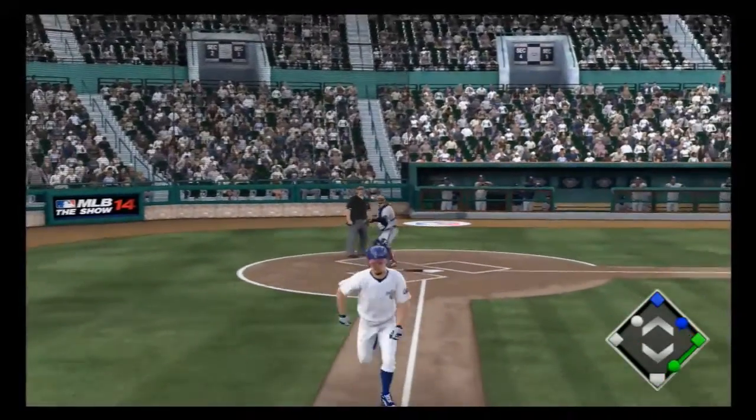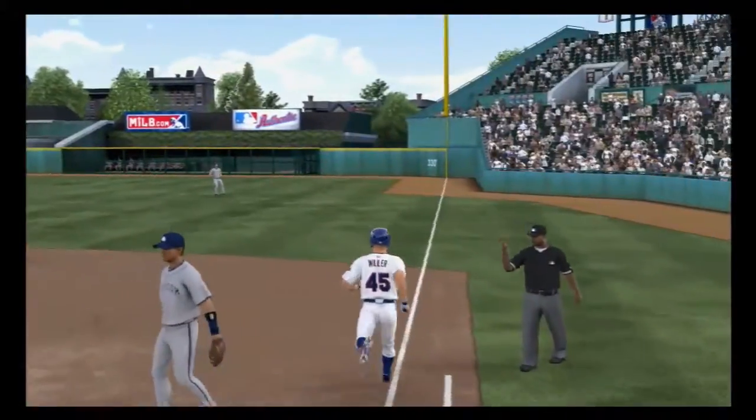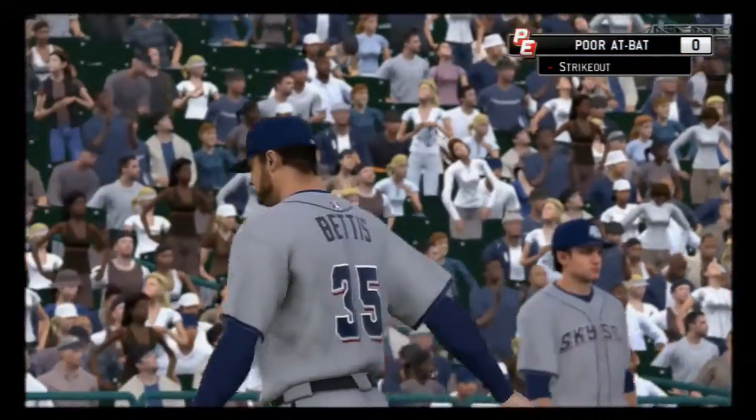Pitch in the dirt, swung on and missed for strike 3 as they'll need to throw to first here. And the throw is in time.